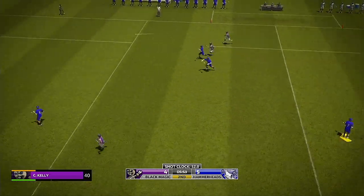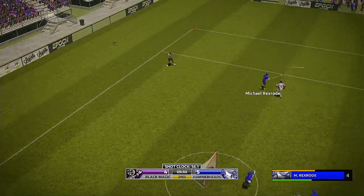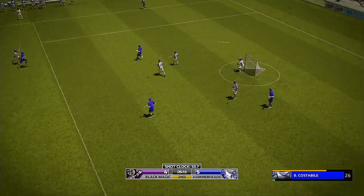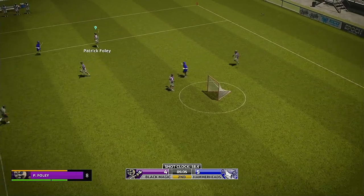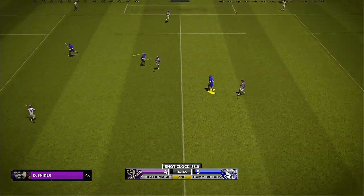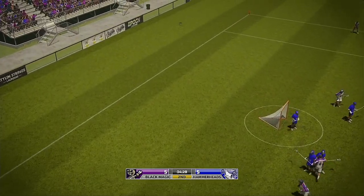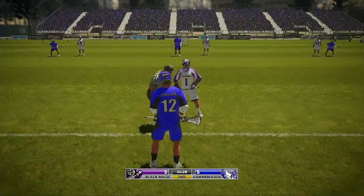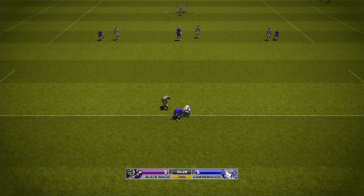40. Fires. Saved by the goalie. Right. Shoots, scores. The away team are right back in the game. Scores level. The players at the X are ready. Here we go again. It's 5-all.